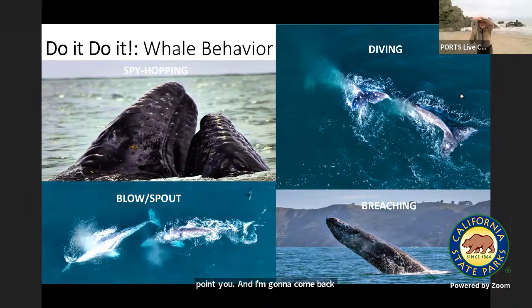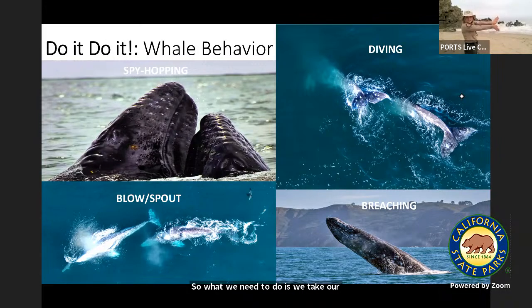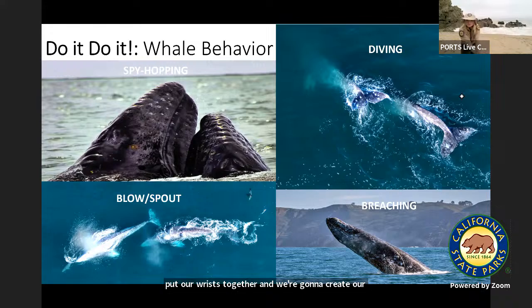One more time. We're gonna come up. Okay, I know where I am. I'm gonna start heading into the shore and I'm gonna come back down. All right. And my next thing I'm gonna do is diving. So what we need to do is we take our arms, we're gonna put our wrists together and we're gonna create our fins, or excuse me, our flukes. This is our big tail, our big strong tail.